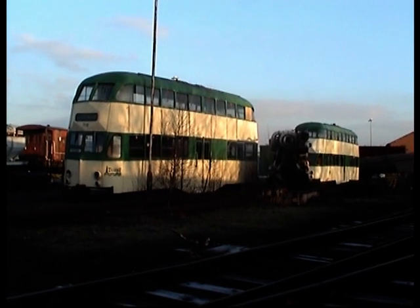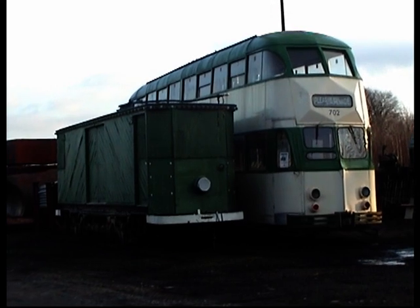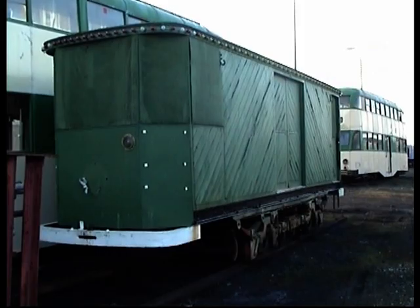Three Blackpool trams appeared early in 2012. These are here for storage on behalf of the Heaton Park tram people.